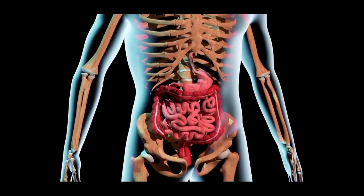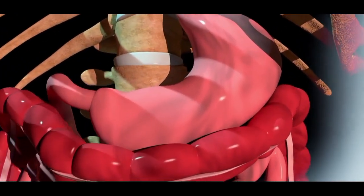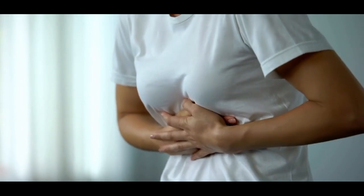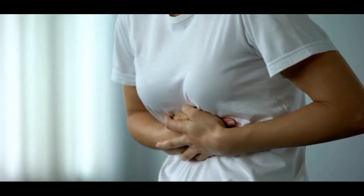Peptic ulcers, also known as gastric ulcers or duodenal ulcers, are a common medical condition that affects the lining of the stomach or the upper part of the small intestine. These ulcers result from the erosion of the protective mucosal lining, leading to open sores. While once thought to be primarily caused by stress and diet, our understanding of peptic ulcers has evolved, revealing a multifaceted interplay of factors that contribute to their development.